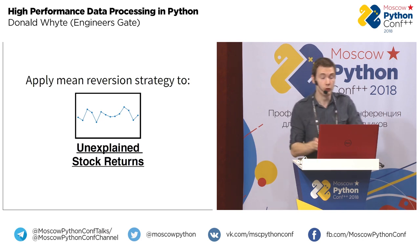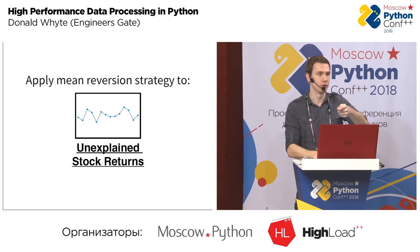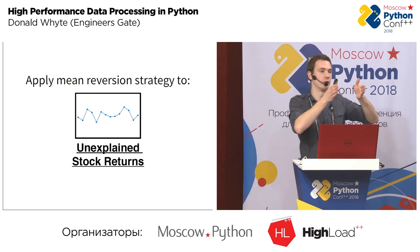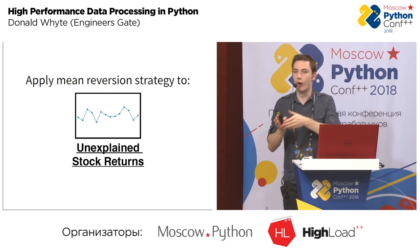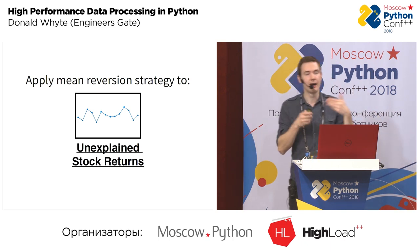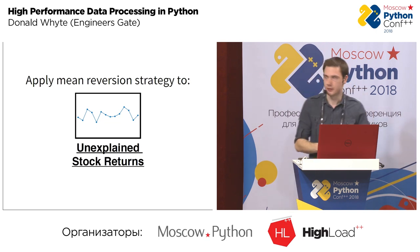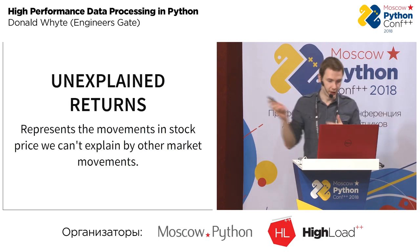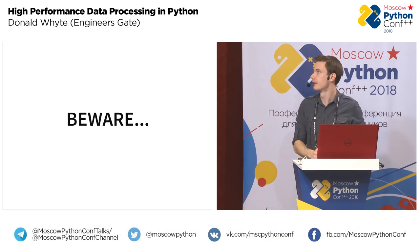So if the stock market overall is going up, then if Apple goes up, we don't want to apply mean reversion because the whole market has gone up and it's probably not going to come back down. Whereas if only Apple has increased and the rest of the stock market hasn't, then there's a high chance that that price increase is just noise. It doesn't represent a fundamental change in price that will stay forever, and therefore it will come back down to the mean. So essentially these unexplained returns represent the movements in stock prices we can't explain.